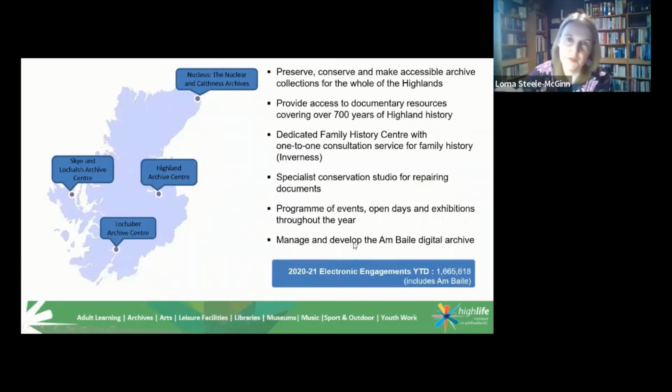And just to put this into perspective a little bit again from that first photo of us in one room, in 2020-21 our electronic engagements for the year were 1.6 million. So as well as people coming into our search rooms, which of course they couldn't really in that time period, that's the extent of the digital engagement that we do as well.